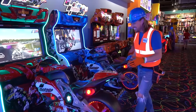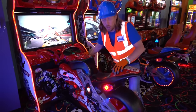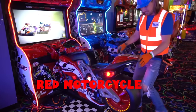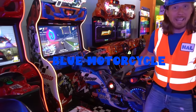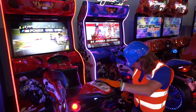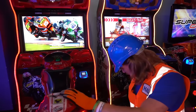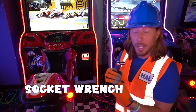Look at this. It's a motorcycle racing arcade game. These are really cool. Look, we even got a red one and a blue one, so two people can play at the same time. That's really cool. But we do have some loose parts. So, reaching into our tool belt here, yeah, that's right, get our socket wrench.